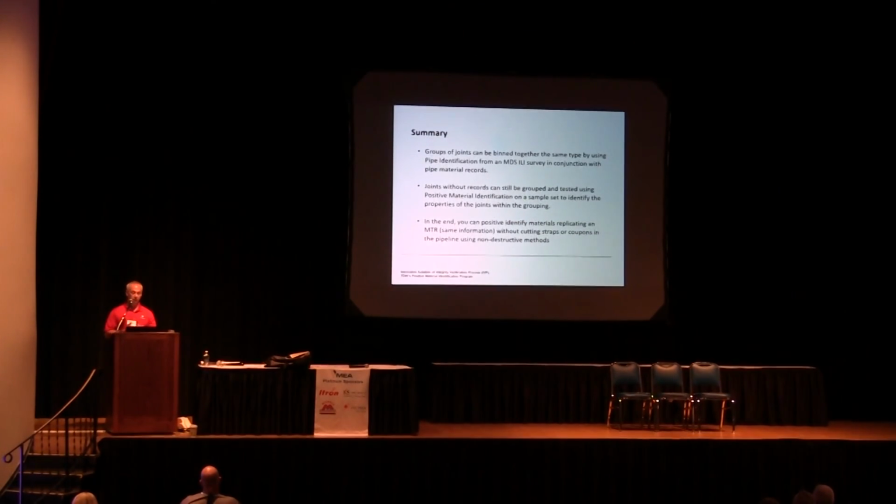In summary, we're just saying that we can group joints with inline inspection tools. You can pinpoint that, go to those joints specifically, use a material identification technique or method, and then when you get through, you can replicate an MTR.